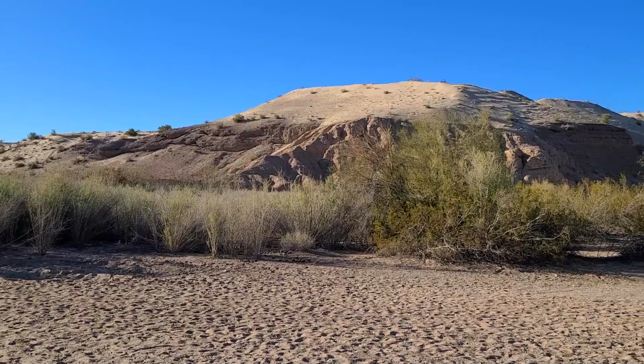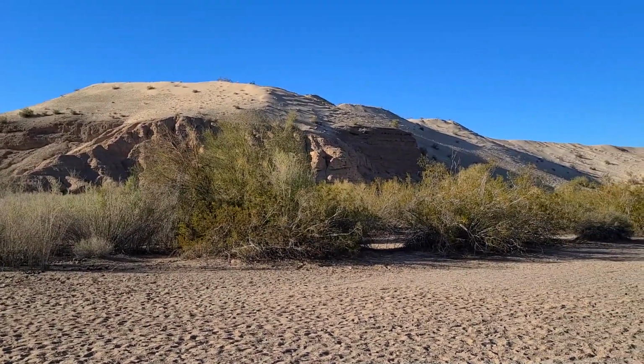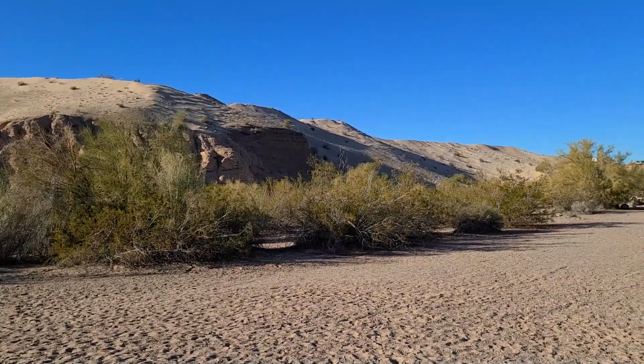So there are some cool looking sand dunes out here by Castle Rock. There's some trails that way too. Yep, a lot of trails too.